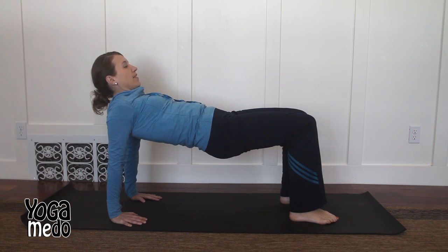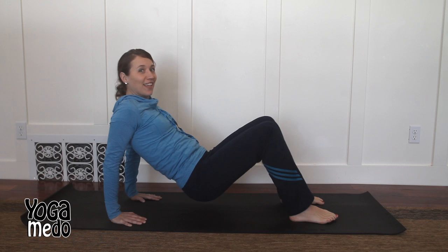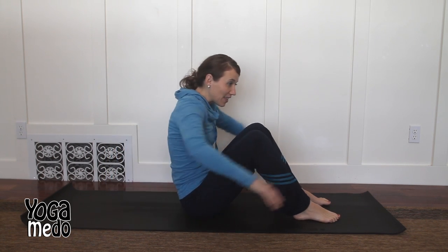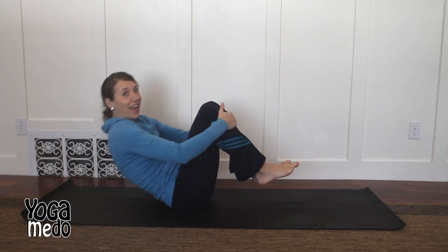Inhale and exhale. Inhale and exhale. Good. Drop it back down. Rest for a minute. Release those arms. Hug your knees just for a minute and rock it back.